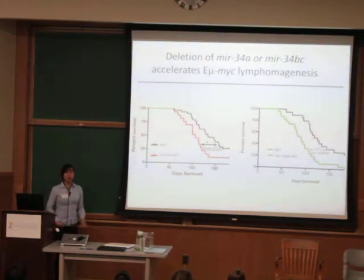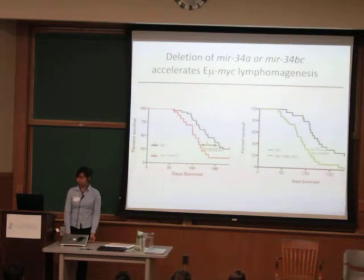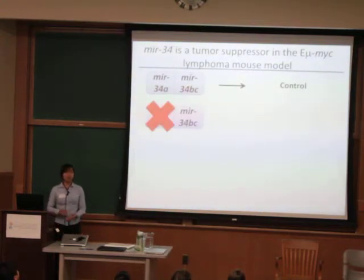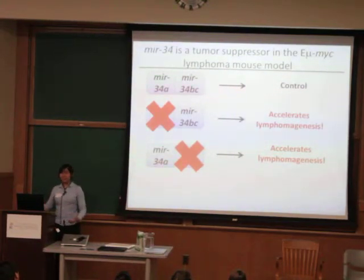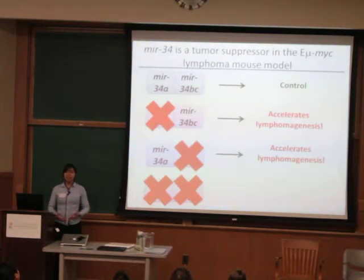We did the same for miR-34BC, and we also saw this acceleration as well. So, in summary of what I've been saying so far, basically when we knocked out miR-34A, we saw an acceleration of lymphomagenesis. When we knocked out miR-34BC, we also saw the same. So the idea was that if we knocked out both miR-34A and 34BC, we would see an even greater acceleration of lymphomagenesis.